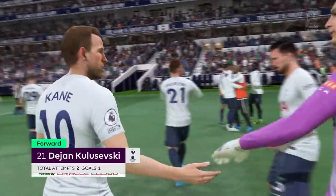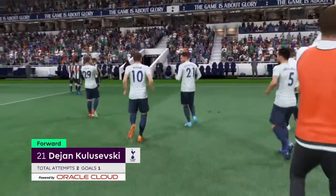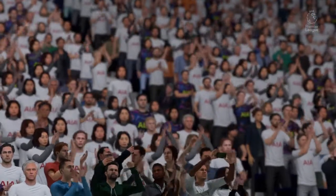Well, I don't think, Stuart, anyone can really quibble about what he put into the game. Well, I thought he had a good all-round performance today. Only emphasised by the late winner. An extremely important moment, and boy, did he deliver.